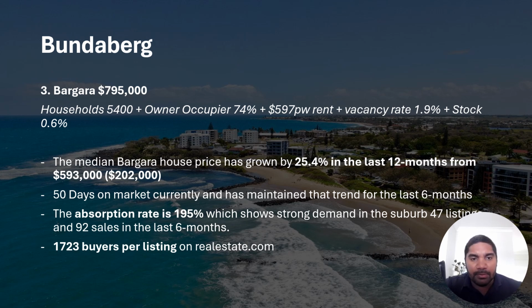And look, just moving through some of this other data, we can see that it's currently averaging 50 days on market, and it has maintained that trend for the last 6 months. So it's not a complete frenzy like it was in COVID, where it averaged around 35 days and under. It's sitting around 50 days now. So most things are sitting on the market for about 2 weeks before they go under contract. So you have a good buy window there to potentially get something under contract within a 2 week period.